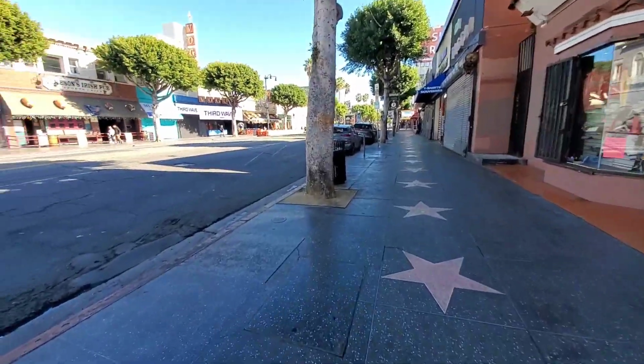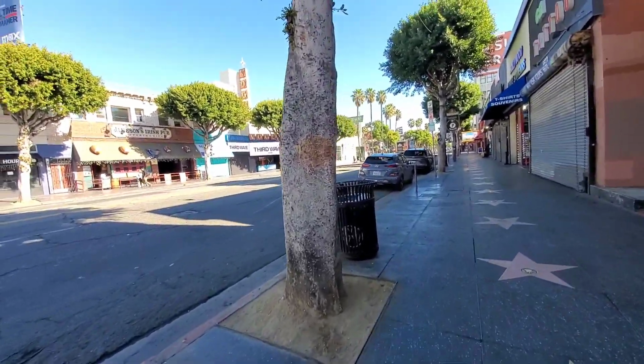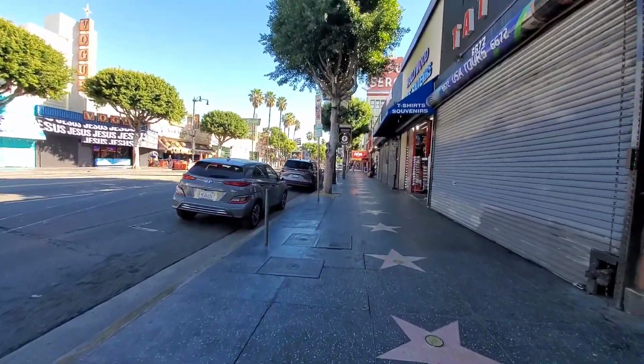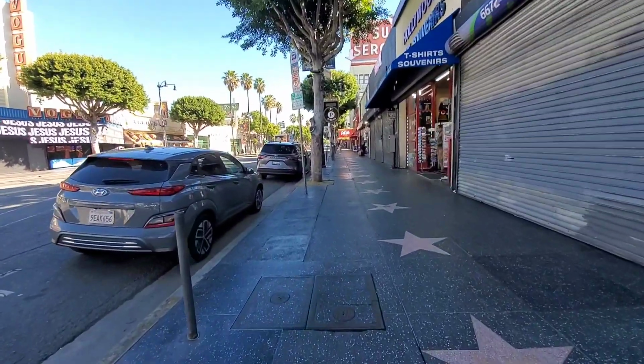Well, came out here. Looks really cool. I think this summer we will have a lot more tourism up.